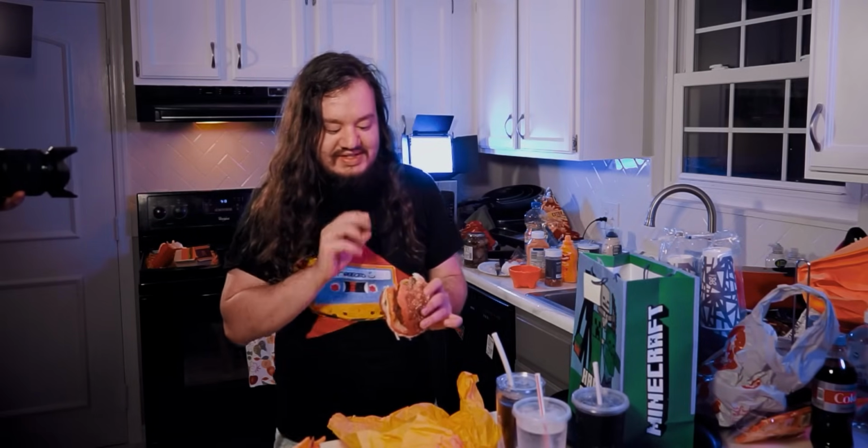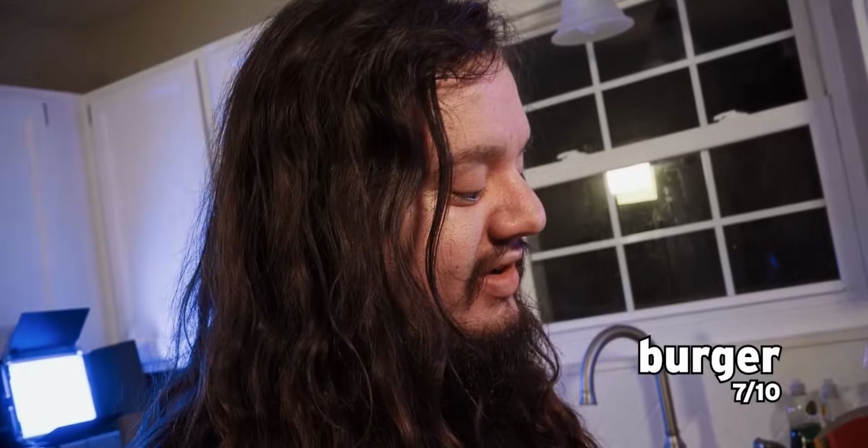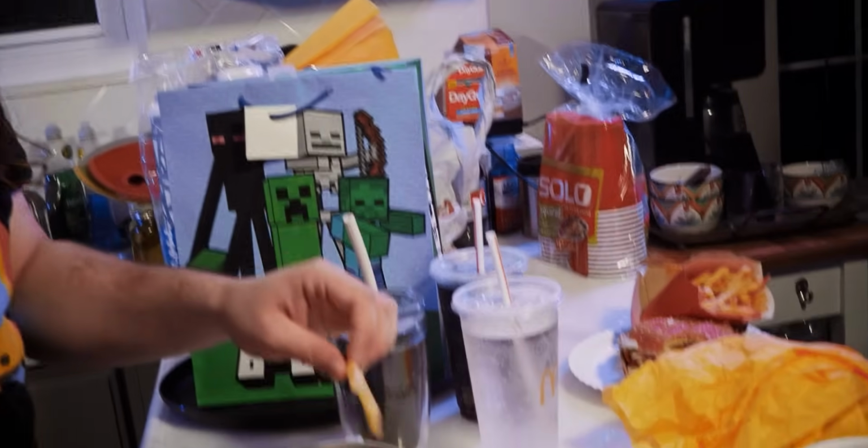So, you know what this is missing? It's missing the McDonald's tang that a McDonald's burger has. Tastes a little bit better aside from that. I'm gonna give it about a 7. I'll take a 7. We have to see how the fries are.